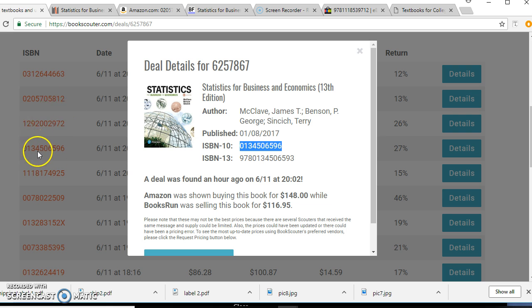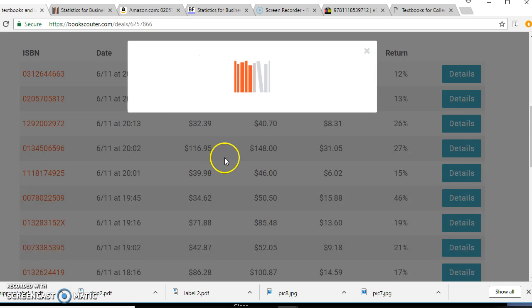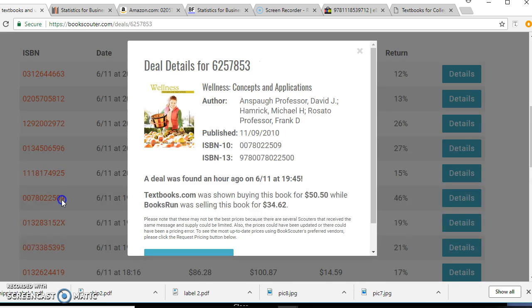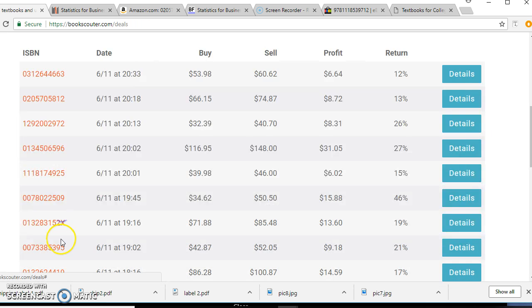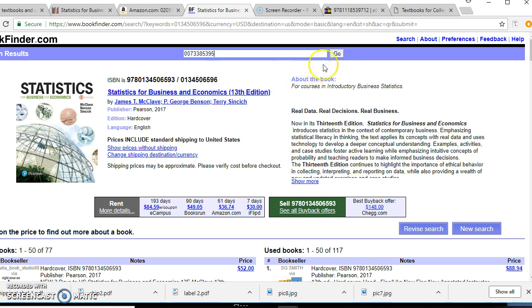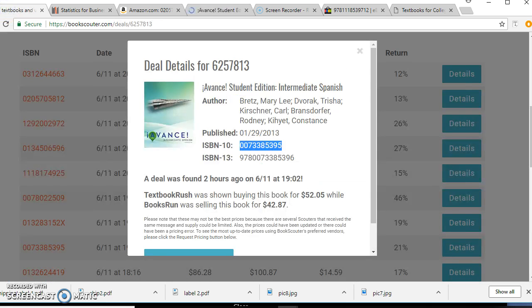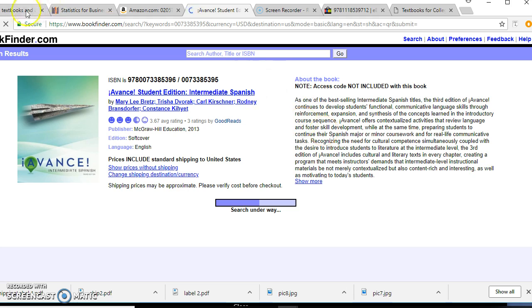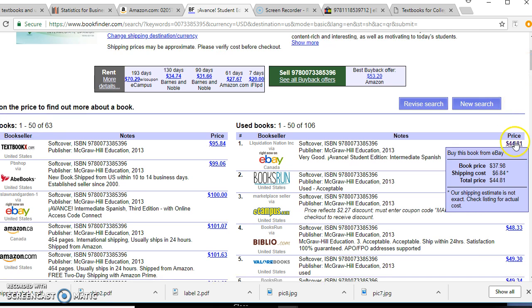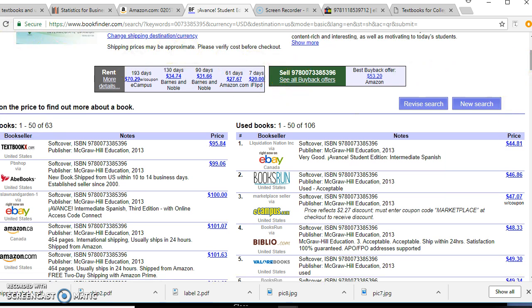Now, the way I know which one to go back to, I always look at the last digits. 96, that's the one I entered because it's the ISBNs. This one I checked already before. I know it's not a good one. This one, the same thing. Okay, let's see this one. And it was $52. Okay, it's 44, so it's not really that much profit.